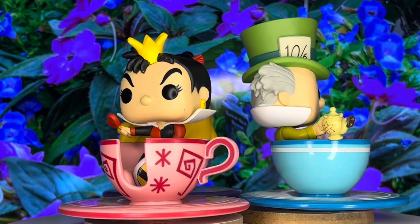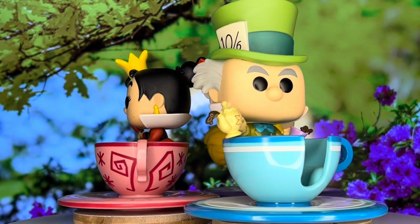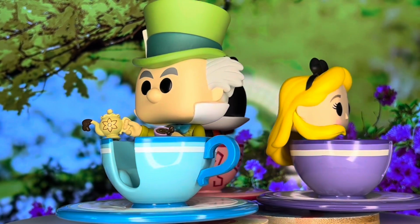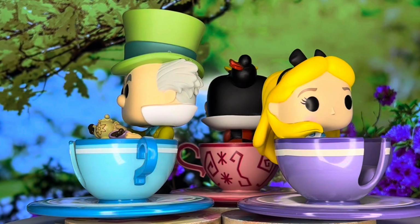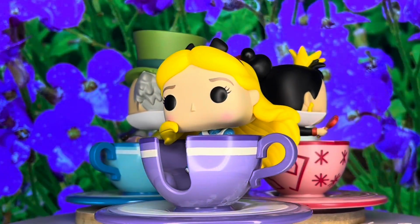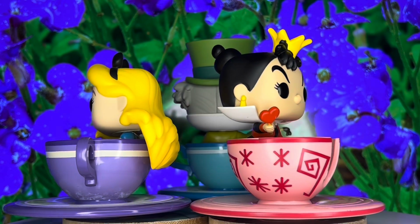All right, and here they are doing their famous spin. We have the Queen of Hearts, Mr. Mad Hatter, in his bluish teacup right there. He's got some tea and he's got the teapot, of course. And then of course, Alice in her beautiful purple one. She was the OG, the first one that I got from Disneyland. Never forget that one, so, so dope. I really do love these ones.